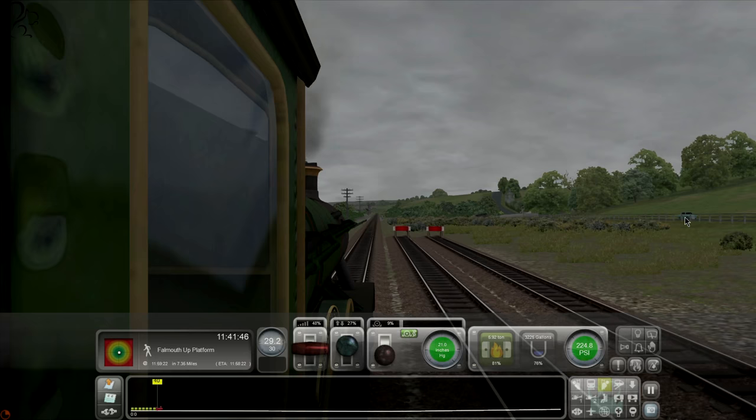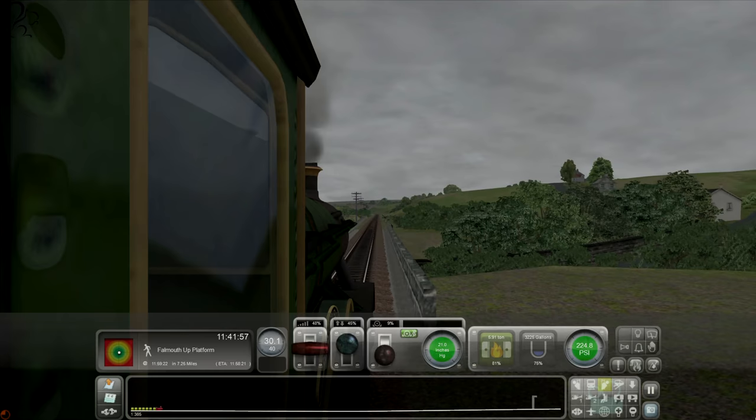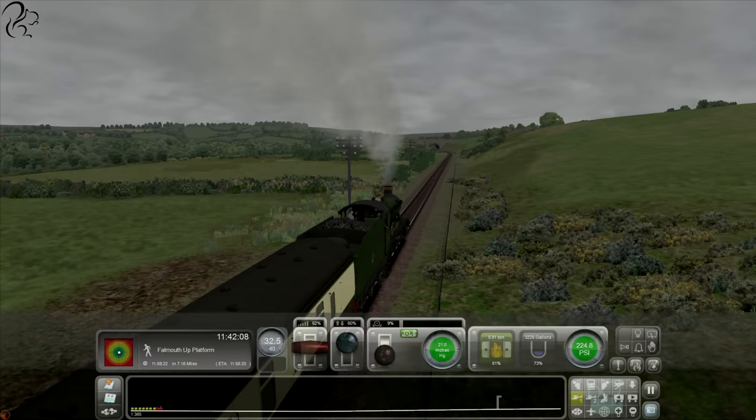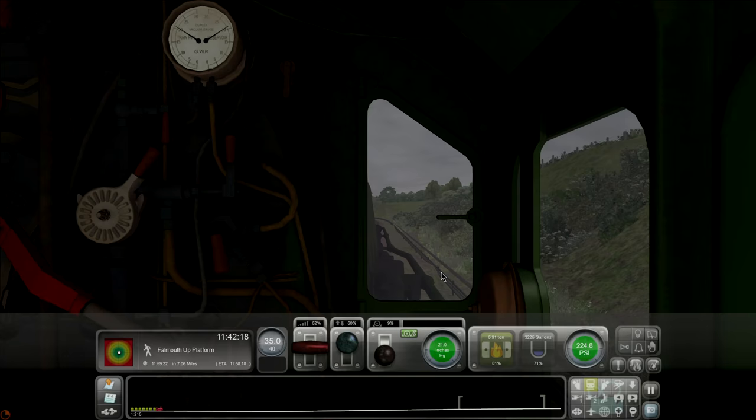I'm trying to manage my speed up to 30 because we're about to switch to 40, but not yet. Bloody mouse cursor. As we go through, there we go. I'll open up the reverser a little bit, because we're about to go up an incline as well, by the look of it. One, two, three, four, five. Is that six carriages? Can we get a view inside? Oh, there's no view inside. What a shame.